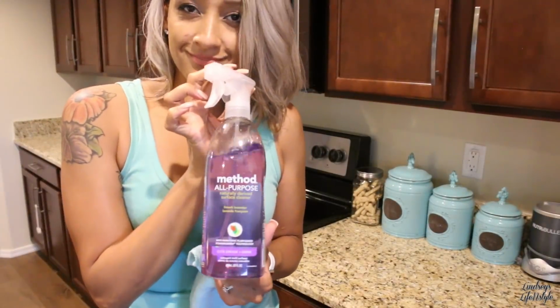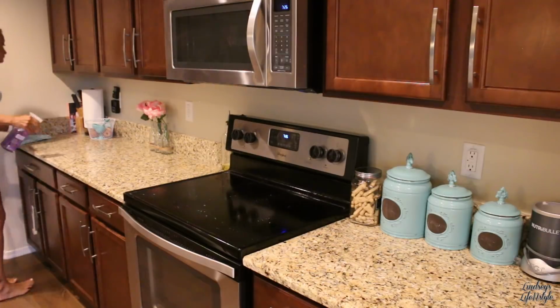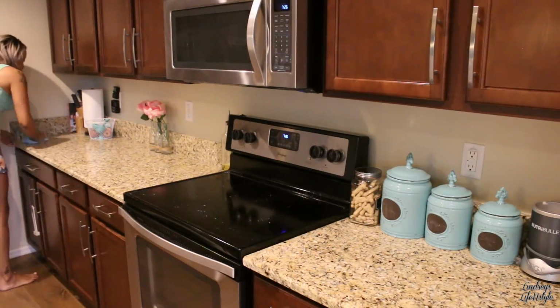So now I'm going to go ahead and use the lavender just to kind of get the counters smelling good and cleaning off the rest of the counters and stove.